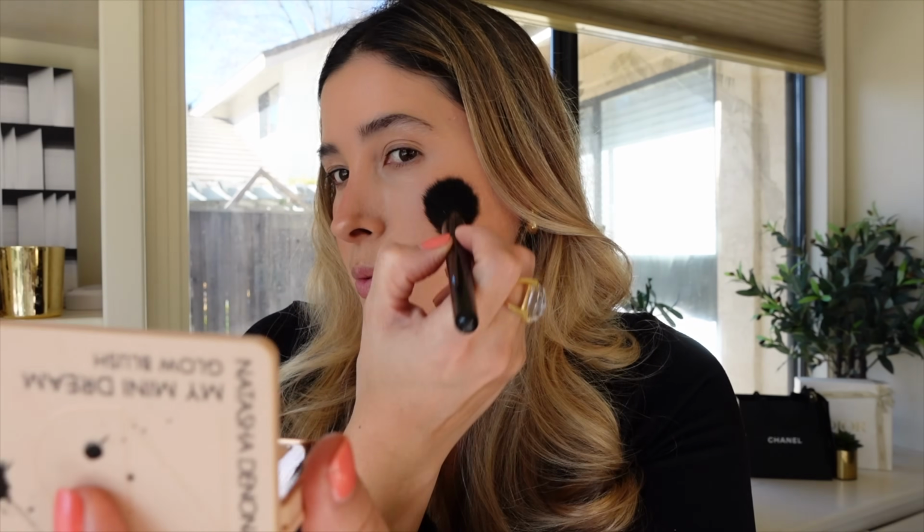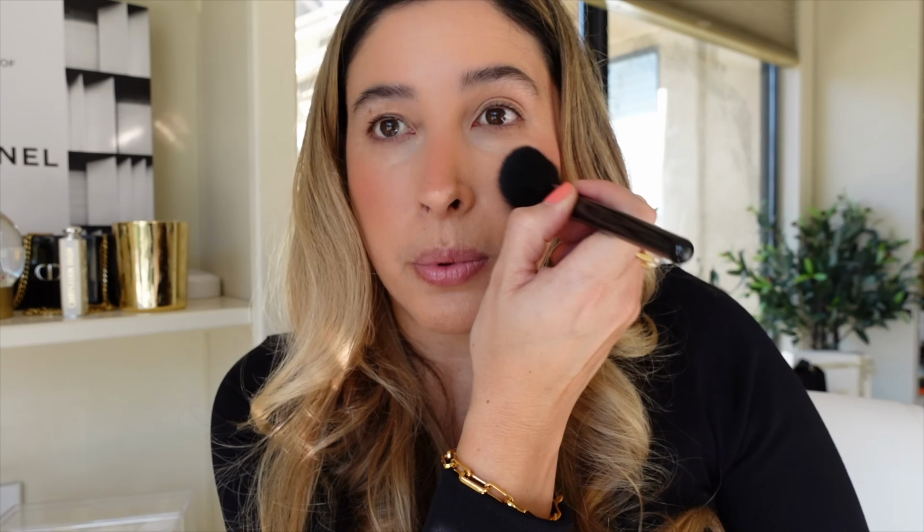Okay, definitely this one leans a little bit more pinky. And I don't have any bronzer right now because I really want you to see the shades of the blushes. I know with the sunlight hitting on you, but you can tell this one is more pink, really nice and blurring, and this one is just a dash warmer in tone.